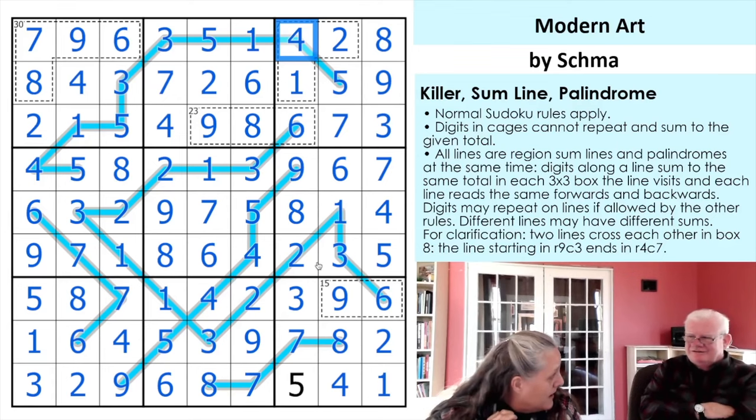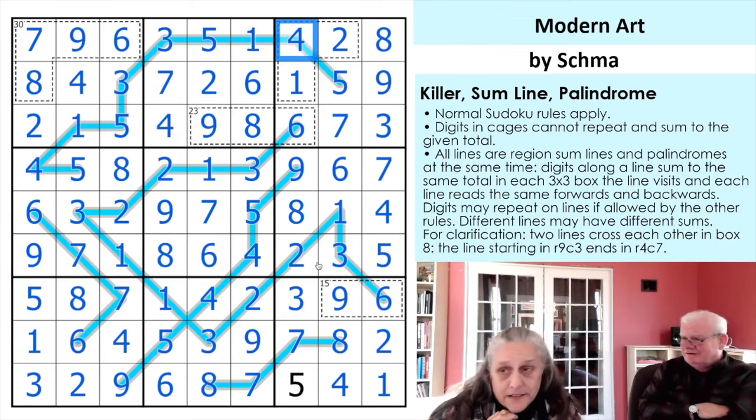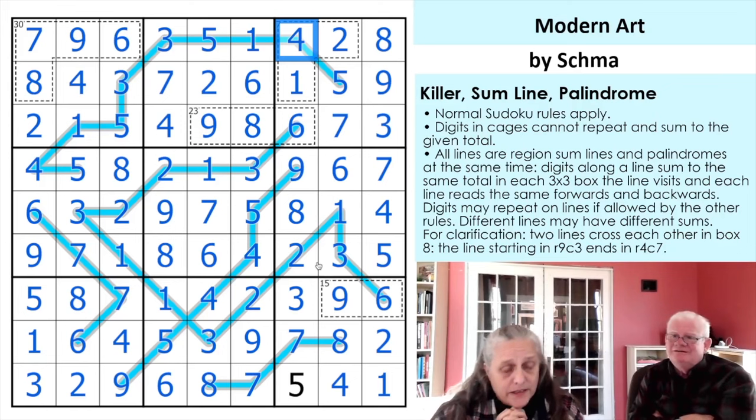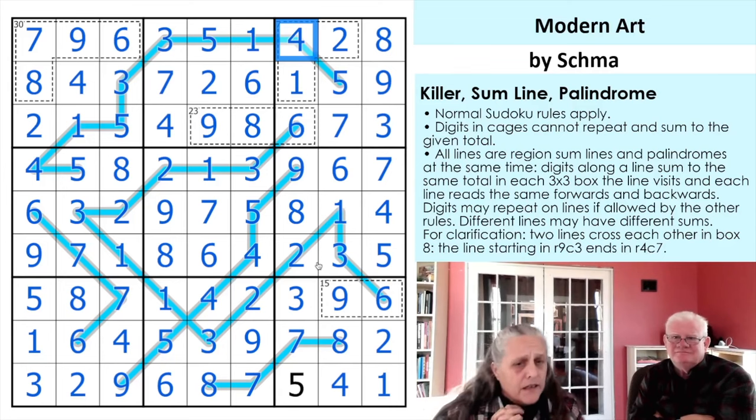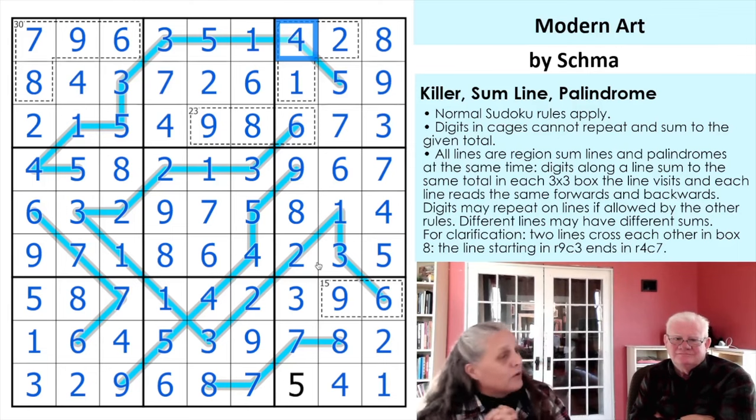Wow. One of the hardest puzzles we've ever solved, certainly on video. Oh, absolutely. We may have had longer solves, but only because we were being absolute numpties. I don't think there was anything that we totally missed seeing that we should have seen.